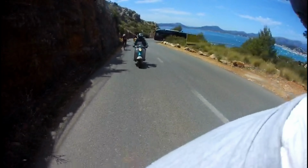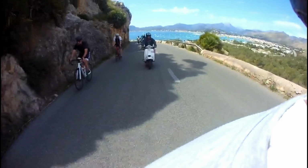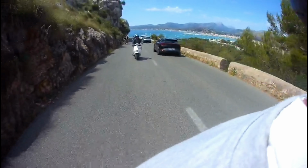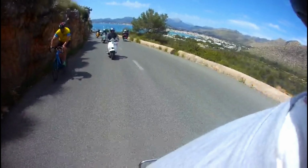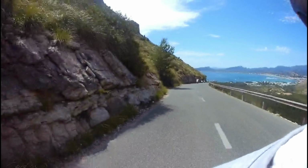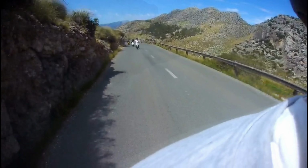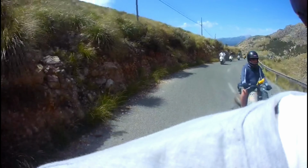As I said, there was some sort of big competition, and I think it was a triathlon of some kind, but there's a lot of cyclists that you'll see. And just look at that backdrop there, absolutely amazing with the bay in the background, crystal clear water, and a very, very steep gradient here. We're heading uphill all the time, as you can see.